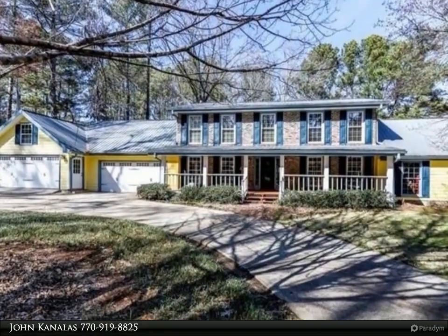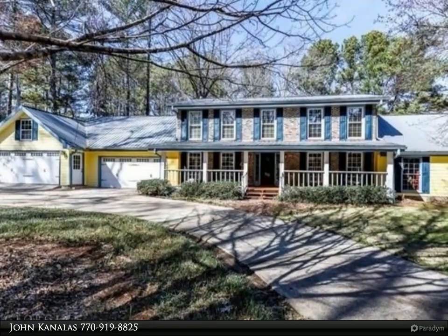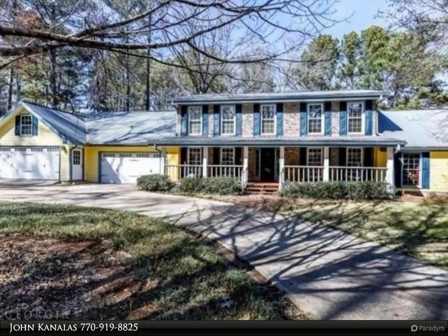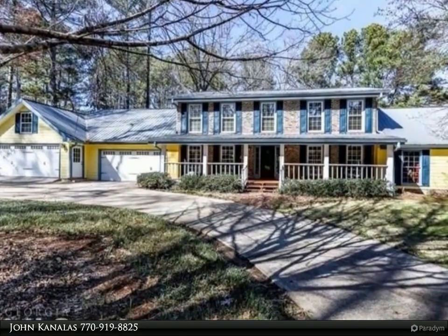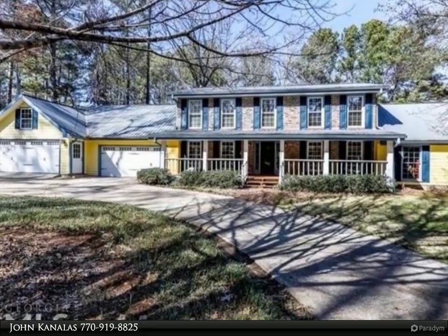The beauty of the property allows you to sit on your covered front or back porch and swing the afternoon away while you take in all of the nature. One of the greatest features is the shaded lot that keeps the house cool in the summer and warm in the winter. The open floor plan on the main level welcomes social and family gatherings.